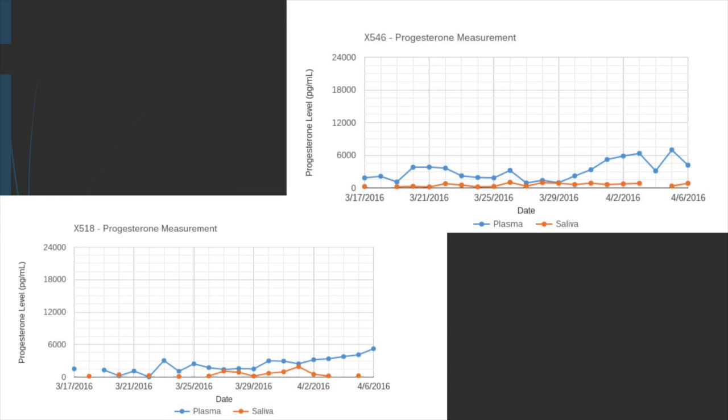So these next few slides show graphs of the progesterone levels for each of the individual cows. On the y-axis, you have the progesterone levels in picograms per milliliter. Then on the x-axis, you have the day that the sample was taken. The blue line shows blood plasma, and the orange line shows saliva. And anywhere that there's a gap just reflects a sample that couldn't be read by the plate reader because its concentration was too high or too low.